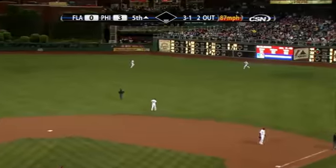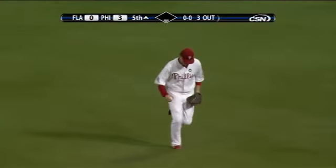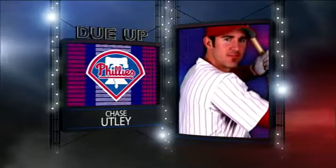In the air to right. And Joe Blanton has a clean 5th inning. 1, 2, 3, go the Marlins. 4 in a row set down by Joe. And as we go to the bottom of the 5th, it's Chase Utley, Ryan Howard.